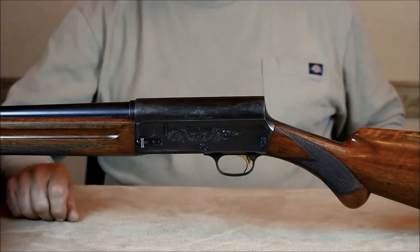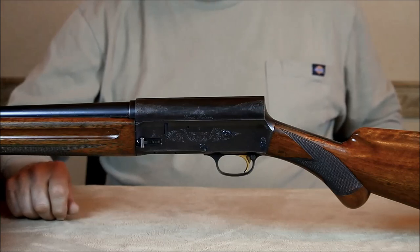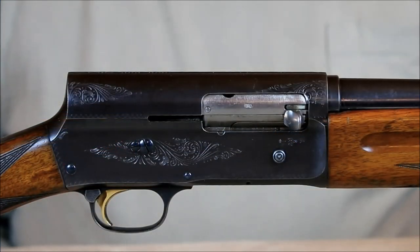Today, let's take a look at the Browning Sweet 16. And maybe we can also talk a little about what's become of the 16-gauge round. The Sweet 16 is, of course, a classic Browning A5 autoloader. Its most distinguishing and recognizable feature is the early-style Browning humpback or squared receiver. The other notable feature is the gold-plated trigger found only on the Sweet 16s.